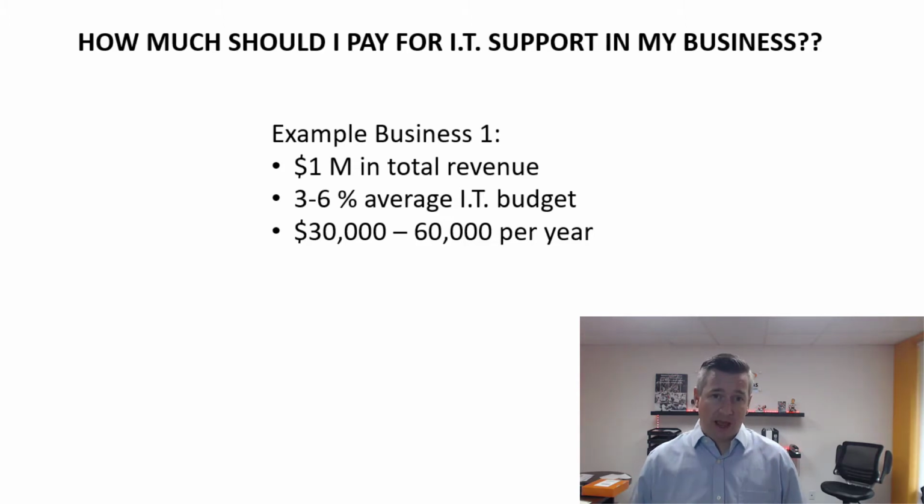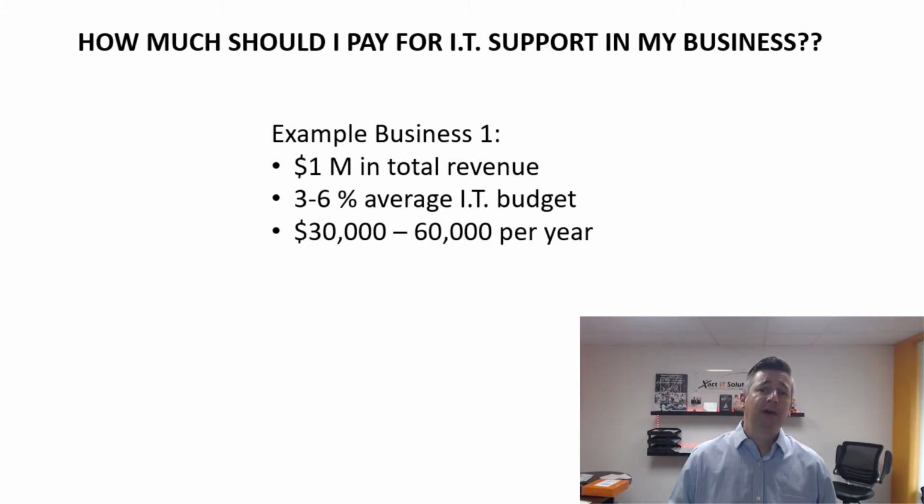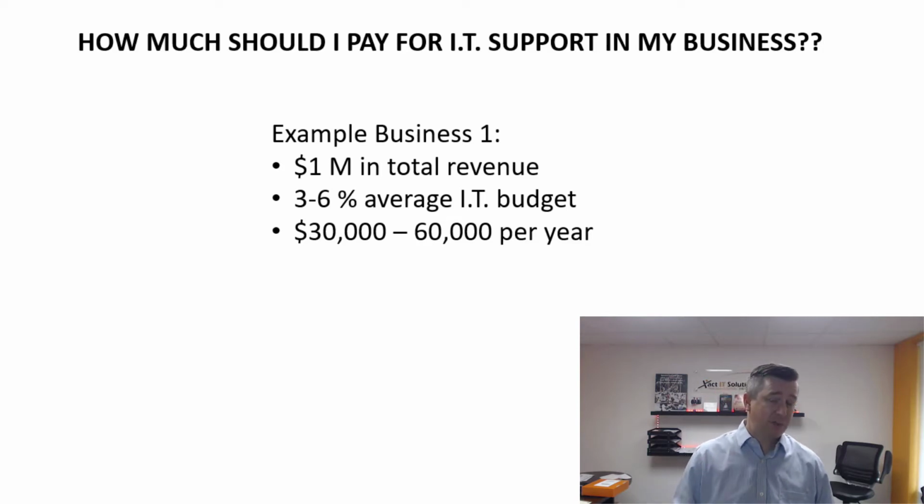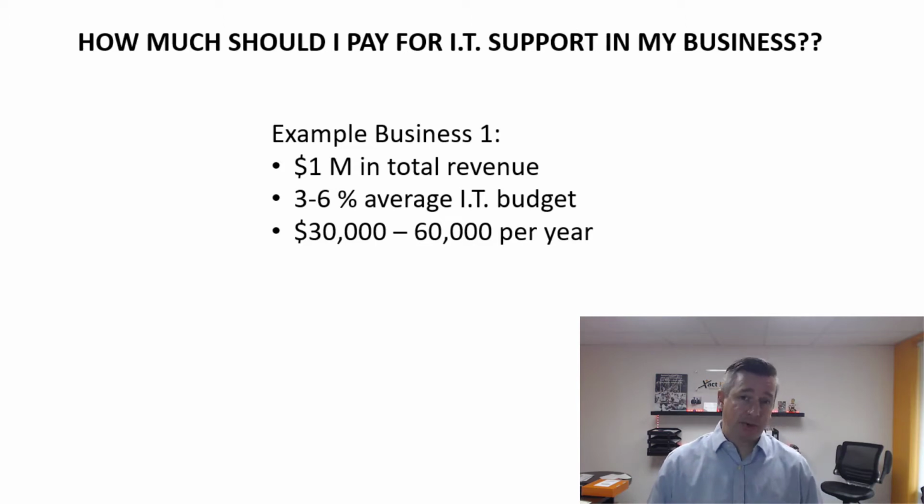Here's the problem with that. Number one, at 30 to 60,000, you're getting an entry level person. So they're not going to be very experienced. And is that really an asset in your business? More than likely, this person is going to be learning on your dime.